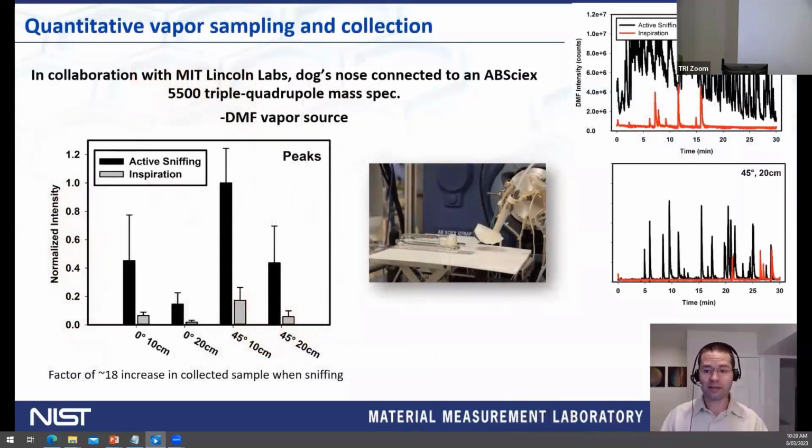And then a third measurement technique, to make sure we weren't crazy with these kinds of results, we went to visit some buddies at MIT Lincoln Labs in Boston. They have some pretty sophisticated triple quad mass specs. We hooked up the dog's nose to the mass spec, and forget about what these angles mean right now. We basically adjusted the angle of the dog's nose, but in every case, we're seeing a dramatic improvement by about a factor of 16 to 18 in the ability of a sniffing dog compared to an inhale-only dog nose, which again is what we do.